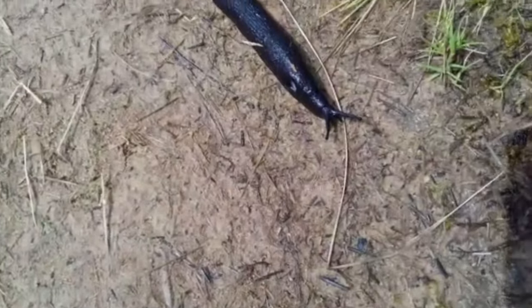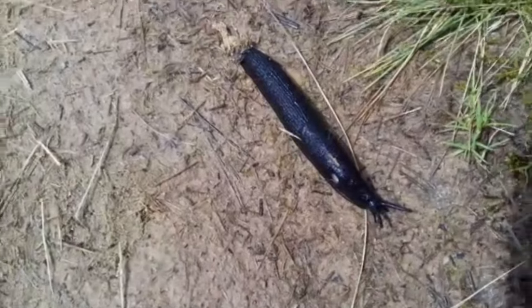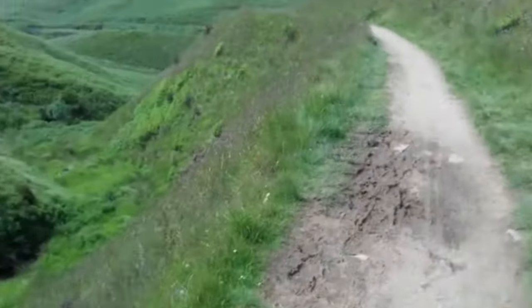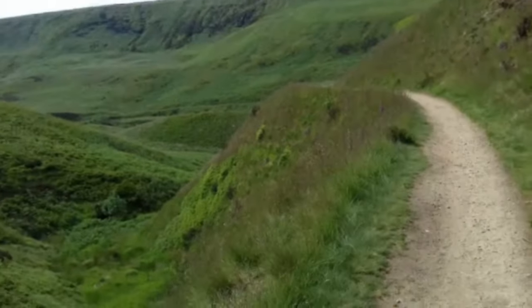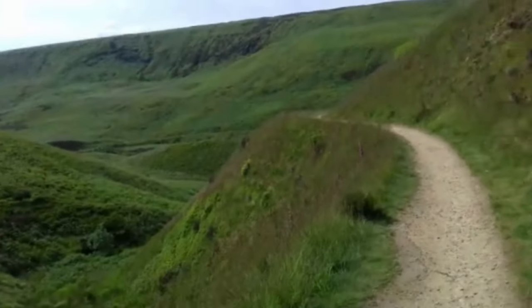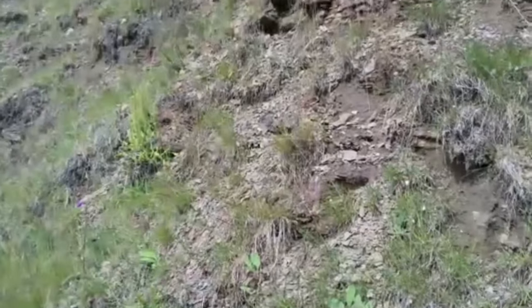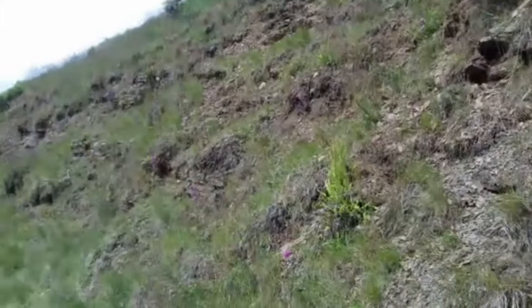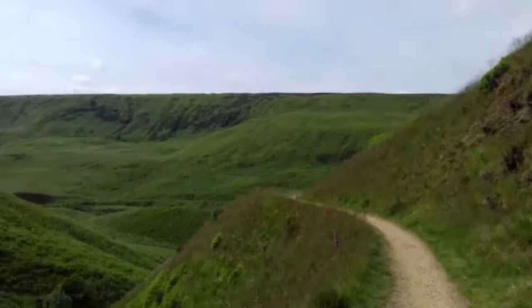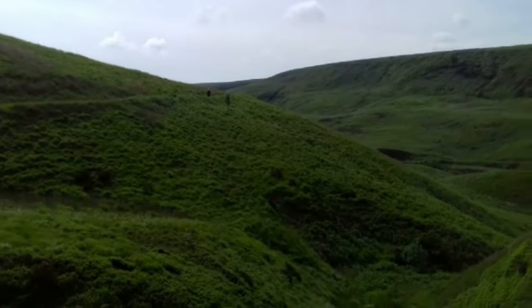Another slug. I'll have to look up what type of slug they are. They're probably called black something whatever slugs. I love all these textures. I love this ruggedness. Oh, more walkers coming through.